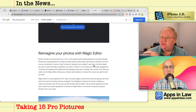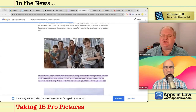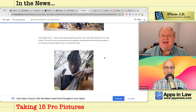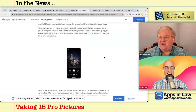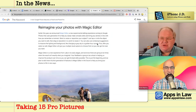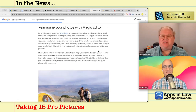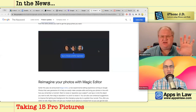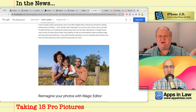Google seems to be going a different direction. Instead of just focusing on taking the best picture of what you're actually seeing, what if we improve upon that and take the best picture of what you want to see, even though it's not necessarily there? So they have features built into the camera app, like the Magic Editor. We've all had a situation where you take a picture and you don't realize it at the time, but afterwards you think, I wish John was a little closer to the rest of the group, or I wish this rock wasn't there.